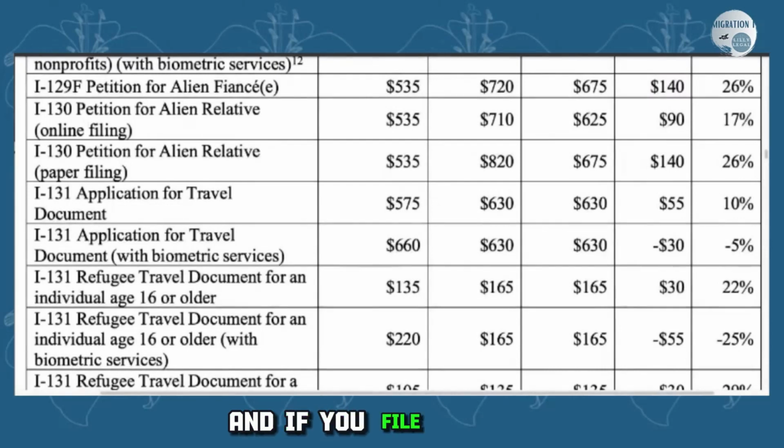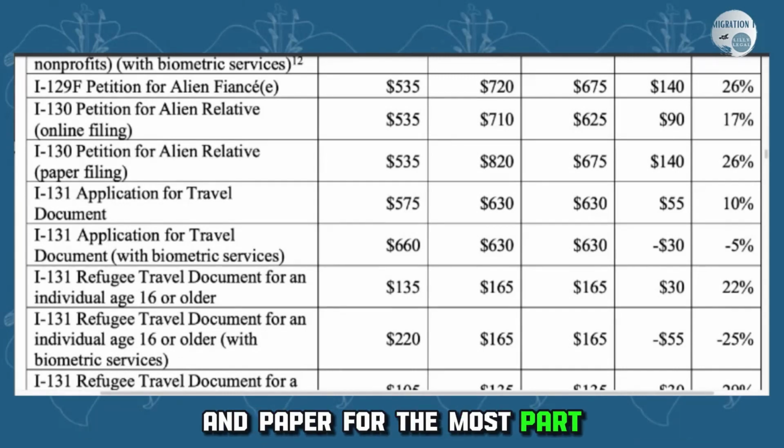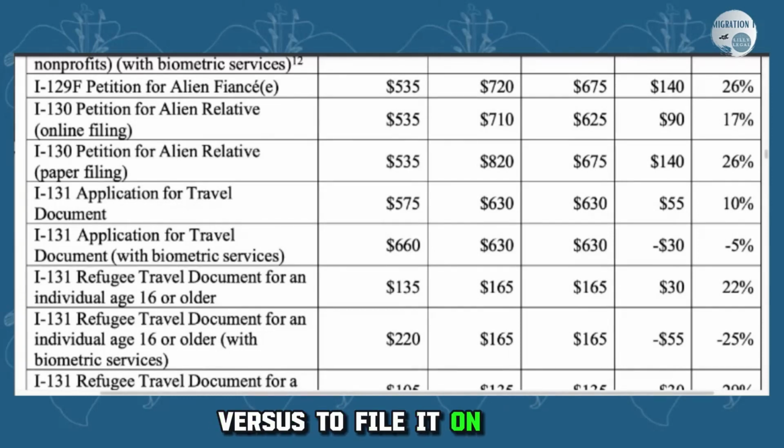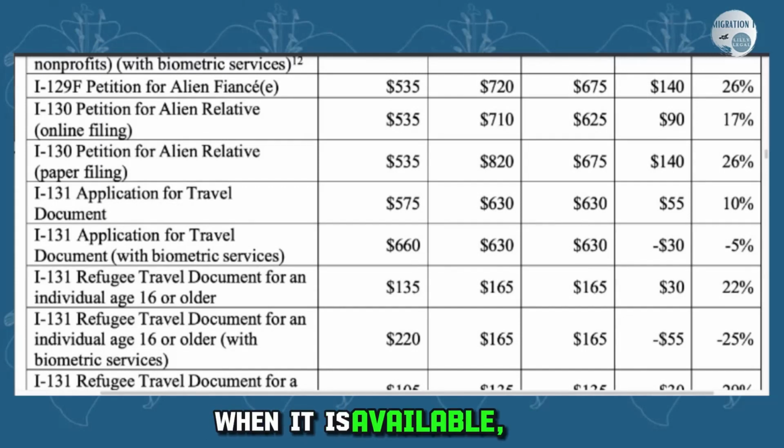And if you file it online, you're going to save some money. Like I said, it's going to be a $50 difference between online and paper. For the most part, if the form can be filed online, it's going to be $50 cheaper to file it online versus to file it on paper. Again, USCIS did that on purpose. They want you to file your applications online when it is available, okay?